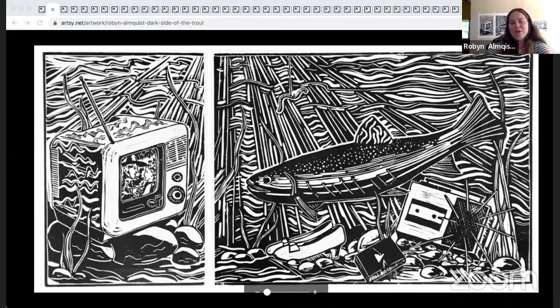So the trout is watching The Wizard of Oz while listening to The Dark Side of the Moon. And this is probably one of the largest lino cuts I've ever made. I've done a few 18 by 24s, which is what the print with the trout is, but I haven't ever done one larger than that. So this was a fun piece to do.